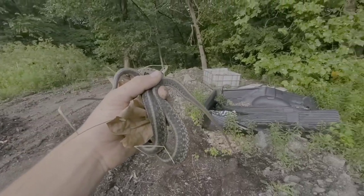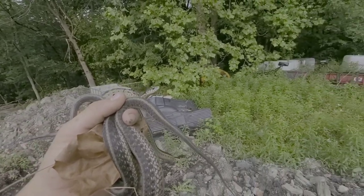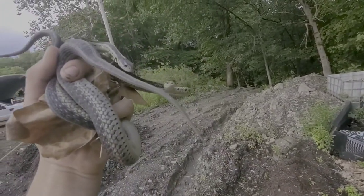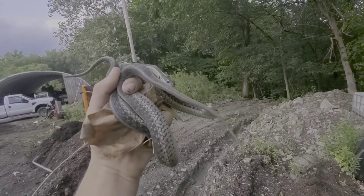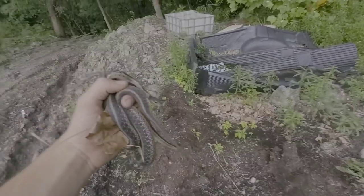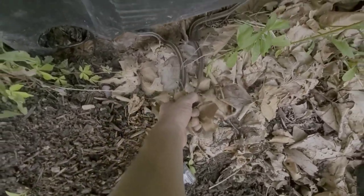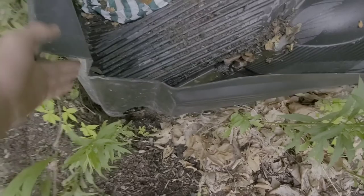That's more like it. All right, I've got a few more things to flip, so I'm gonna go ahead and get an in-hand photo of these two and release them. Neat. All right, back these two go. Under their black truck bed.